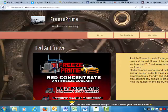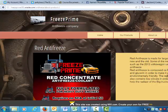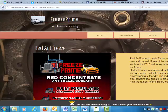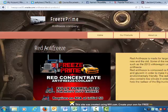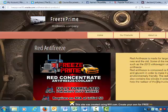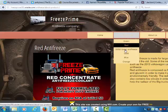The red antifreeze, take out the word the, also contains a low level of silicates in order to adapt and help the radiator of big trucks. Don't capitalize the word big. And take out the word the before big.